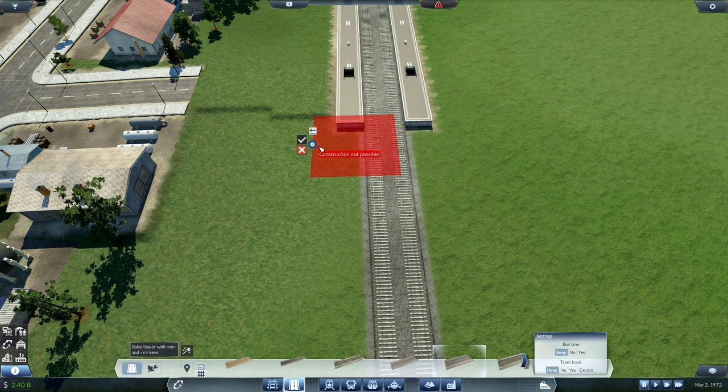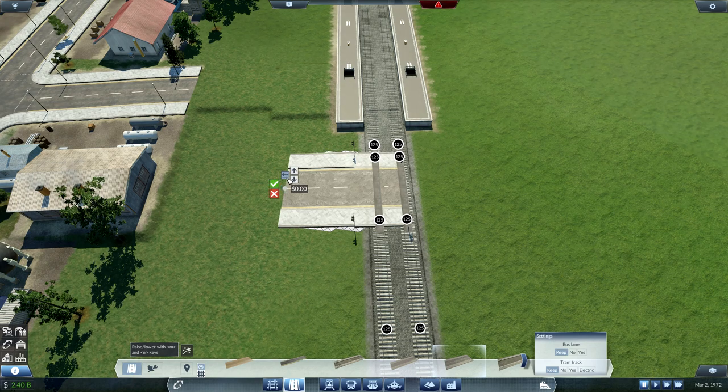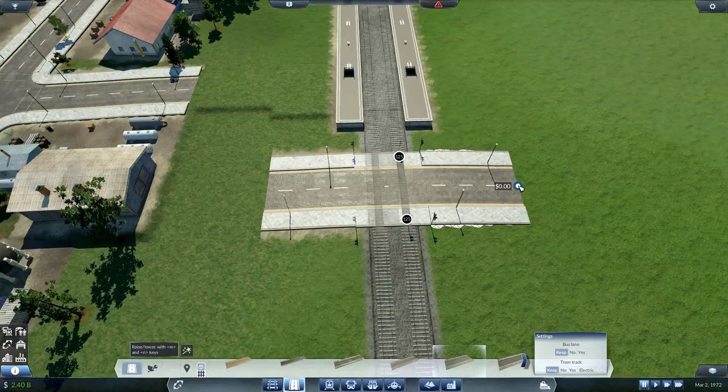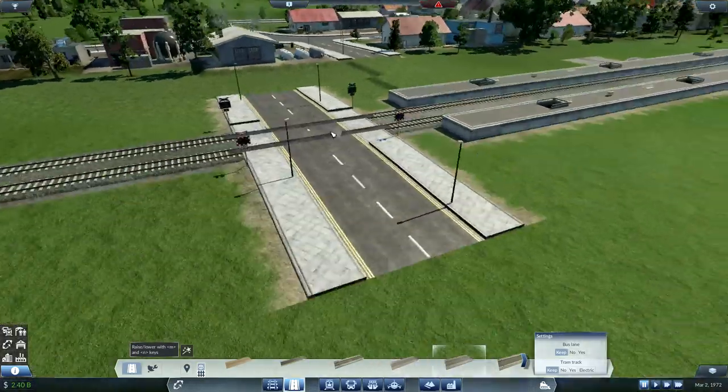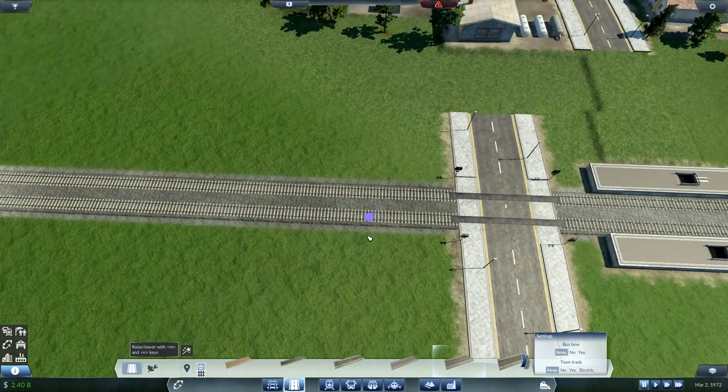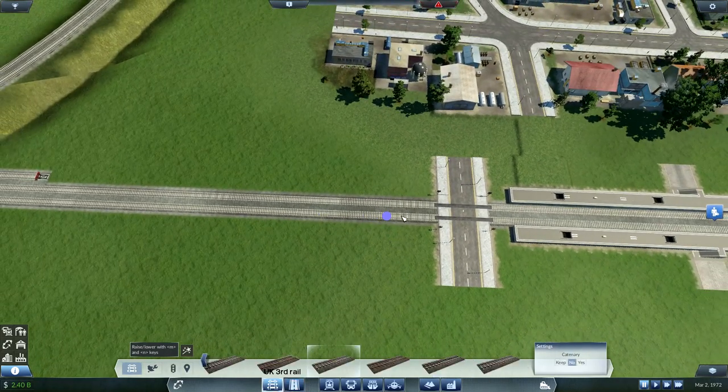Can we get it in? Not that close. Can we get it in that? You can't do it there. Can you get it in there? We can get it in there. There we go. Get you in there and there. Then we have the level crossing in. Then we know roughly how much room we've got. Not a lot. Not a lot at all.